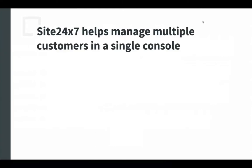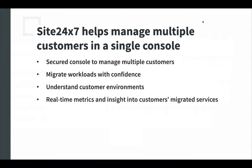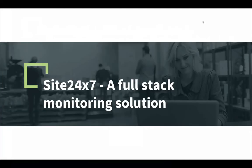Real-time metrics such as availability, uptime, and performance of all customers' IT resources help evaluate the performance and efficiency of all migrated components. Managed services has now moved from the traditional method of being reactive to proactive. The next-gen MSP assists organizations every step of the way with periodic assessments and recommendations to optimize their IT performance. For this, they will need the right tools that will help them achieve that.